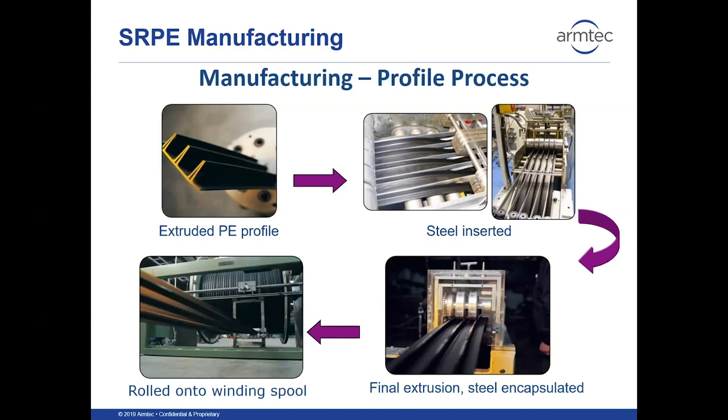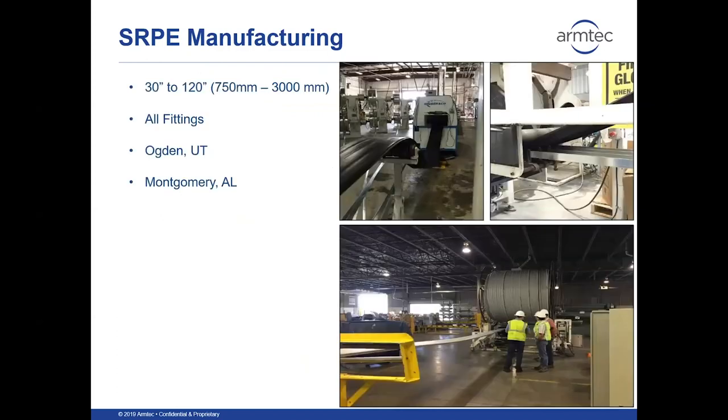Our partners, Contech, have a manufacturing facility in Montgomery, Alabama, which services the eastern part of North America, and they have a facility in Utah that services the western part of North America. And Armtec, through the partnership we have with them, can have pipe in stock in both eastern and western locations across Canada.